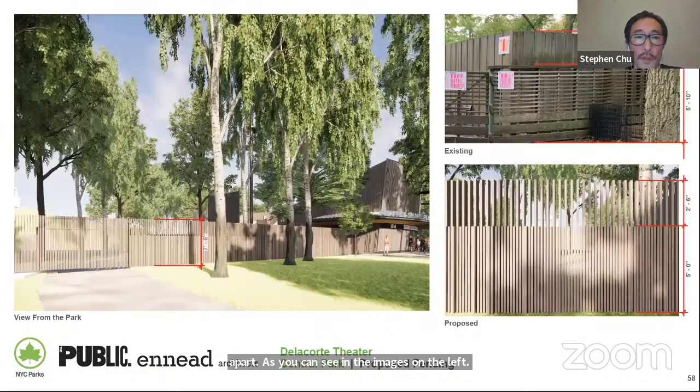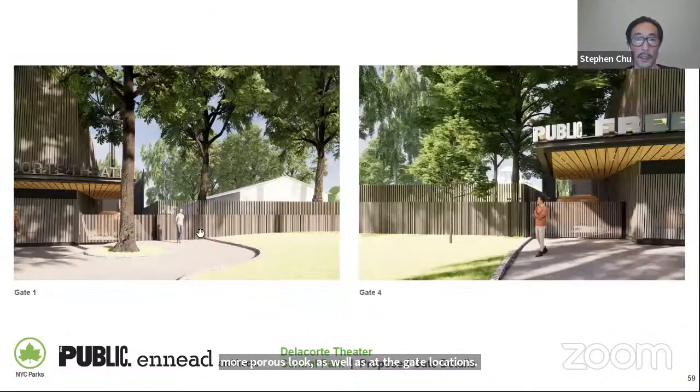Okay. The proposed fence would all be rebuilt, and the cladding for the existing steel gates would also be rebuilt. We are retaining the porous nature of the existing fences, but we are changing them by creating a more solid portion at the bottom, which is often backed up by equipment and temporary structures. The upper portion, we do propose to have a more porous look, as well as at the gate locations. Next. Just another view. The vertical grain and texture would recall the facade treatment of the theater adjacent.